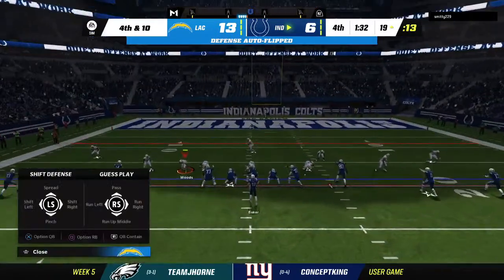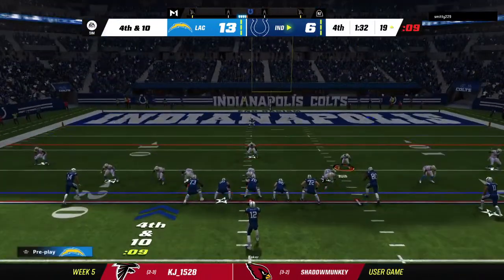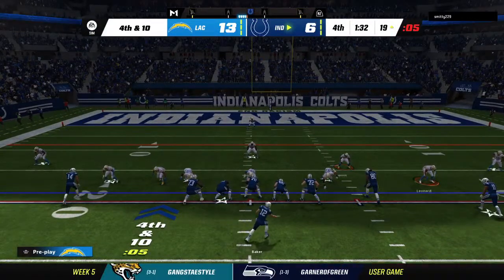Let's go! 18, Pioneer! 7 Pirates! Dragon 60!